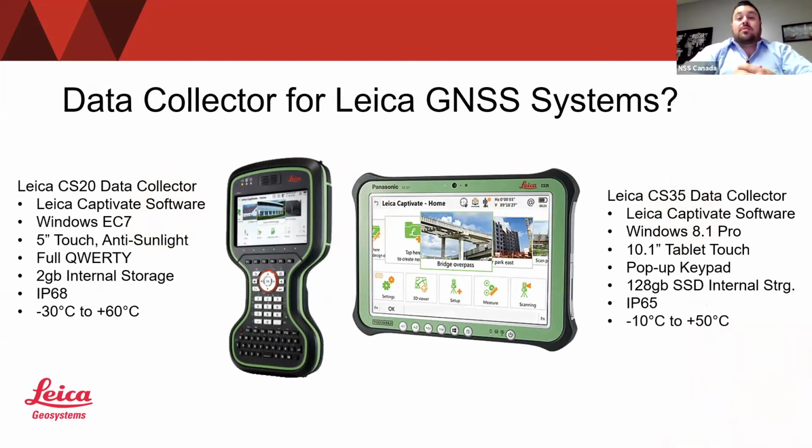All right, so let's speak briefly about the data collectors for the GNSS system. We have two of our flagships. One is called the CS20, which is actually our preferred. The CS20 is a nice handheld unit. It's got an anti-reflective screen on it, so in bright sunlight, you will not have a glare off your screen.